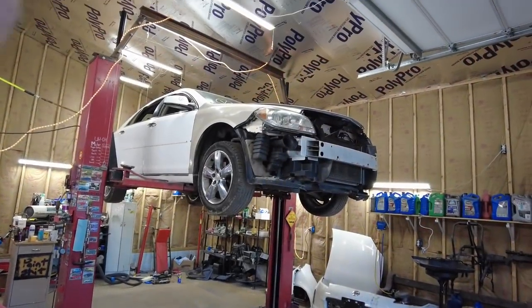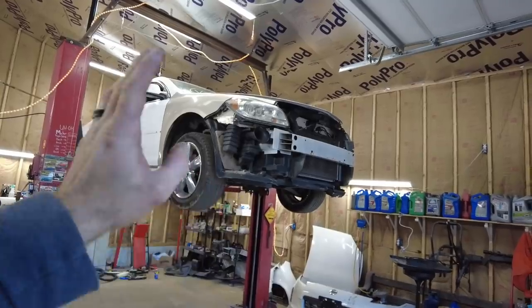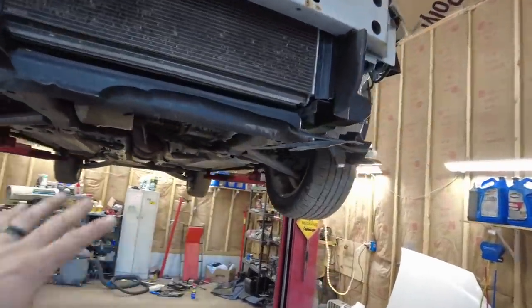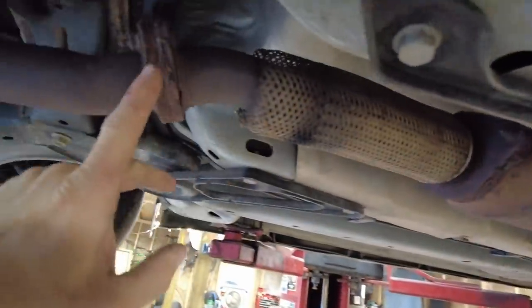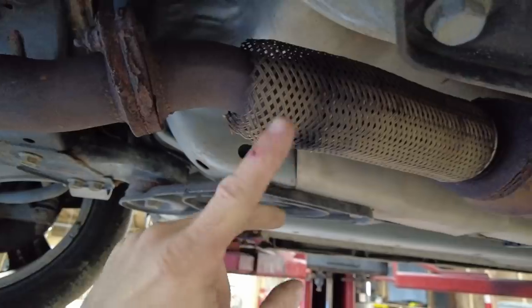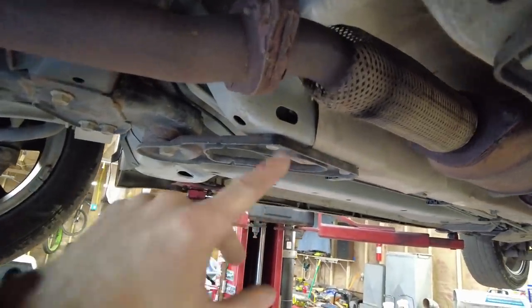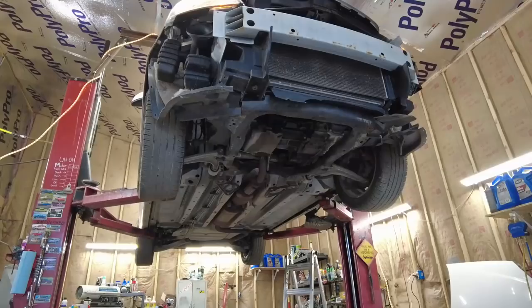Now, on startup, I noticed this thing had an exhaust leak when I first got it. I just noticed it again. I'm fairly certain I know what it is. This small piece of flex pipe right here, thankfully, is a bolt-in piece, but notice how dark it is right around this area. I'm pretty sure that's leaking. So I'm going to get up in the car and start it, and we're gonna see if that's what's leaking.